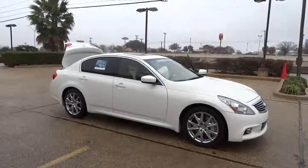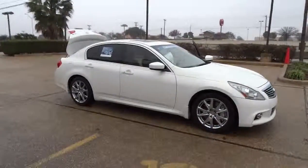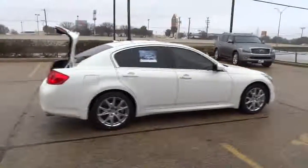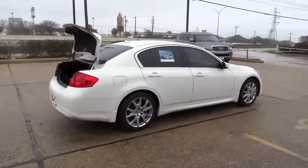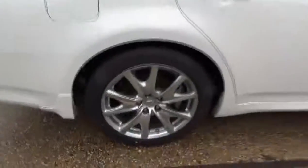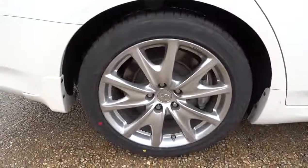The 2011 Infiniti G37. The G37, a deeper level of performance, a new level of exhilaration. The car is blistering quick, yet returns 21 miles per gallon overall and is priced below $30,000. This vehicle has less than 35,000 miles.